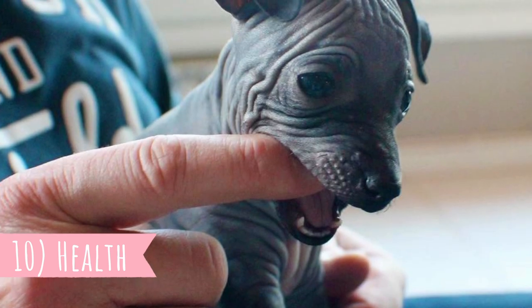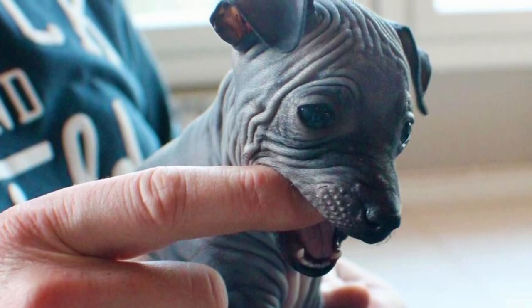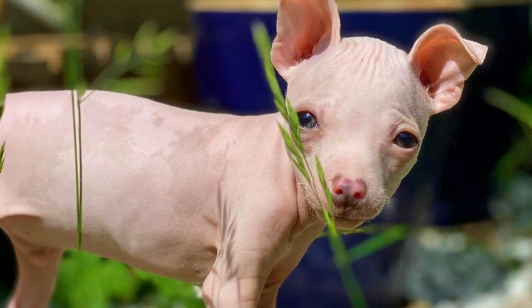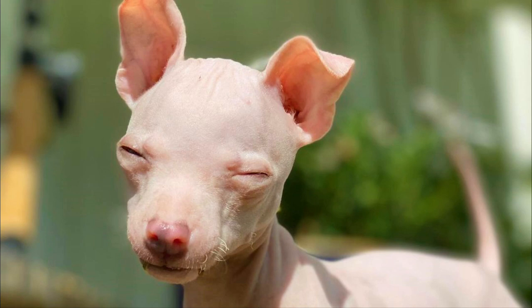Number 10. Health. Sadly, the American Hairless Terrier is prone to quite a lot of health issues. The list of major health concerns includes patella luxation, hemophilia, Cushing's disease, dental issues, liver shunts or Legg-Calvé-Perthes disease. But just like the majority of small dogs, they do have a good average lifespan, which is between 14 to 16 years.